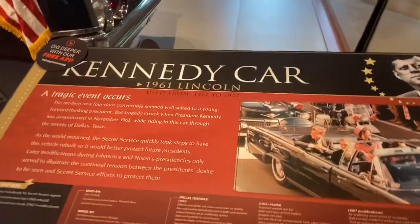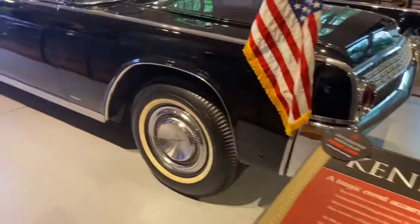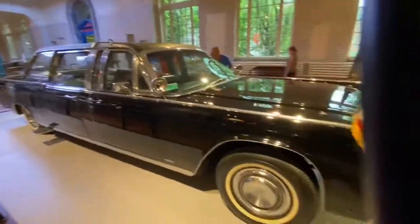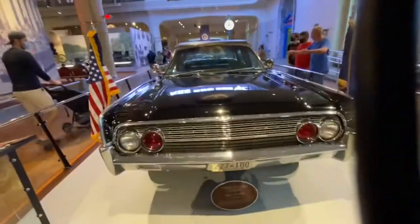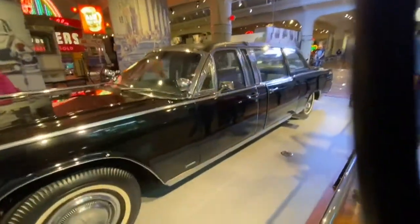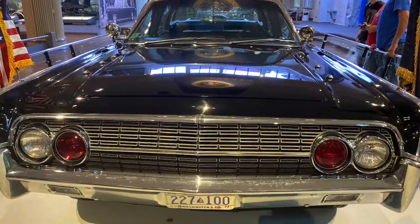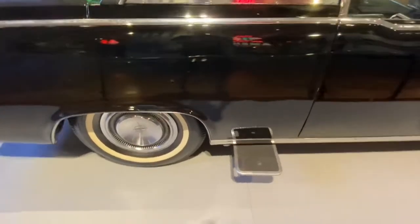Now, I showed you the car where Reagan was shot in. This one takes it a step further. This is the one Kennedy was shot in, and he didn't fare quite as well as Mr. Reagan. Now you'll see the step on the side here. That's where the Secret Service would ride along, one foot on there, and hang on to the side here.